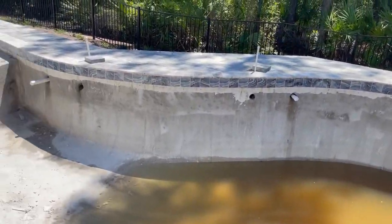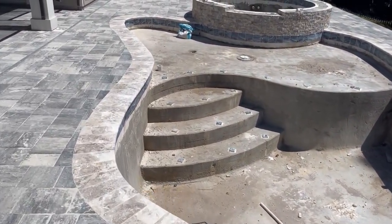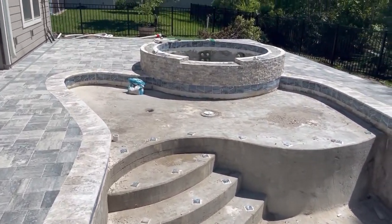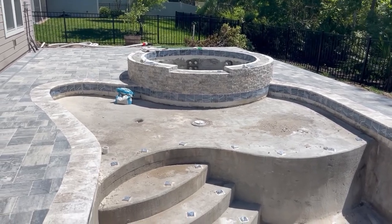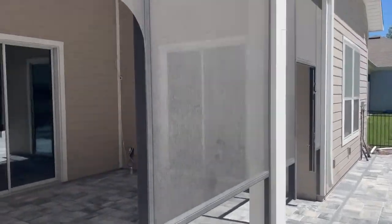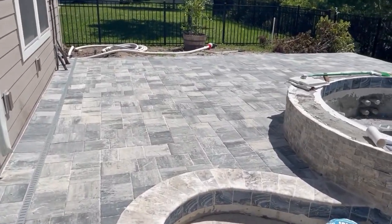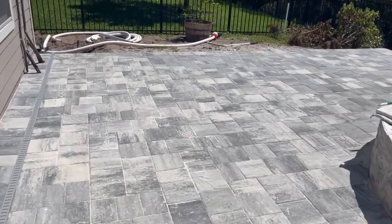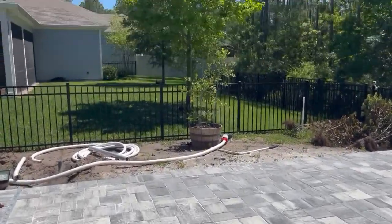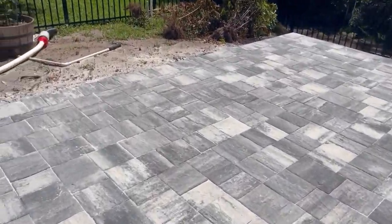As you can see, everything's neat, organized, all the equipment set. All we're missing is a little bit of coping on the spa, which will be here in a couple of days. We'll be getting a full screen enclosure. This one will be coming down. Little outdoor kitchen on the side over here with a little solid composite roof.